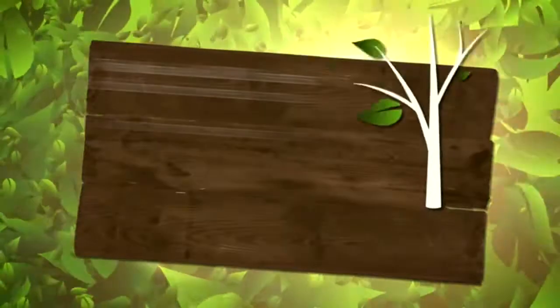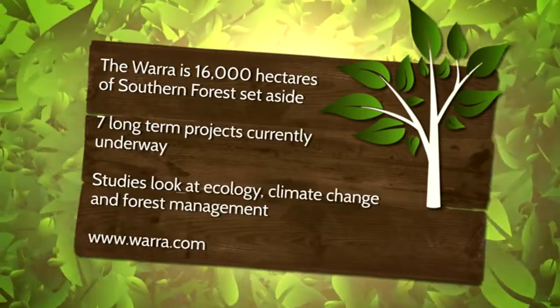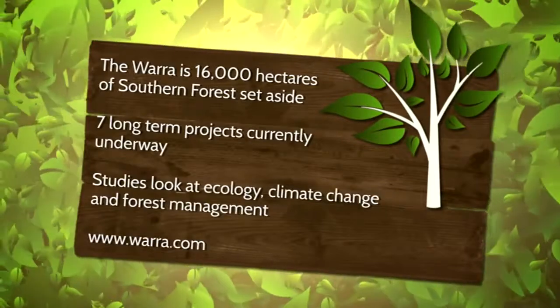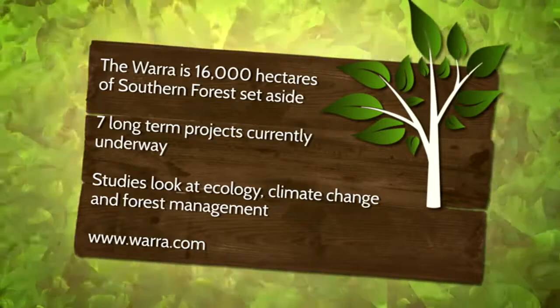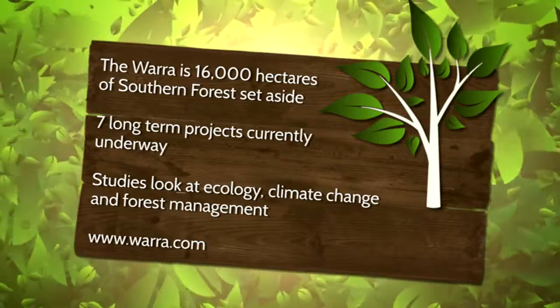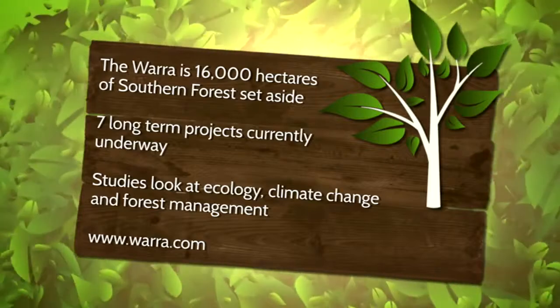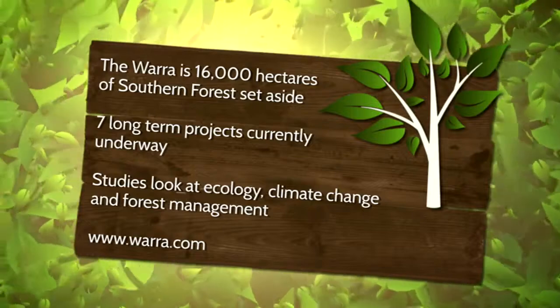The Warra is almost 16,000 hectares of forest in southern Tasmania, which has been put aside in the name of science. Currently there are 7 ongoing long-term studies which record changes in the forest. Some, like the Flux Tower, collect data every second for what's hoped to be a study lasting years. Other studies are looking at birds, bugs and beetles, water quality and forest management options.